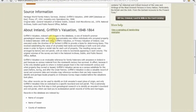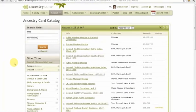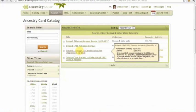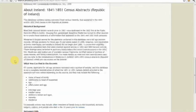Speaking of census substitutes, let's see if I can find it here in just a quick look. It doesn't look like it. There is, if I click on this filter by collection, I can look at just the census records or census substitutes for Ireland. Here we have an 1841-1851 census abstract. What this is, it is a collection that was created from pension records mostly as a substitute for those censuses that were destroyed in the 1922 fire.